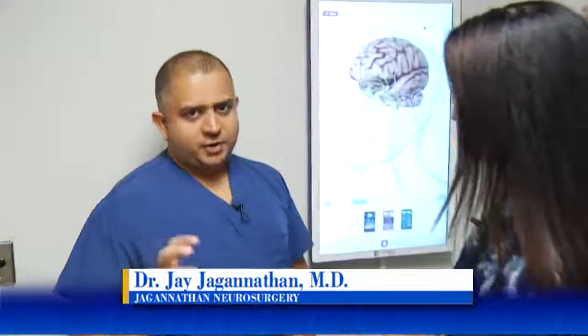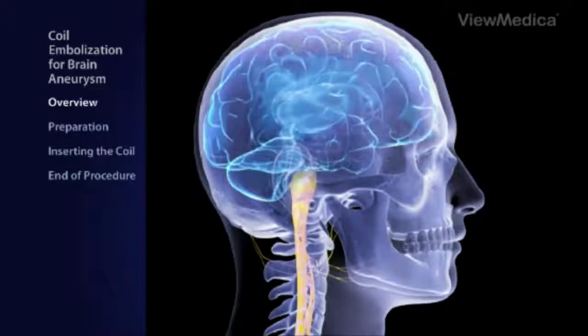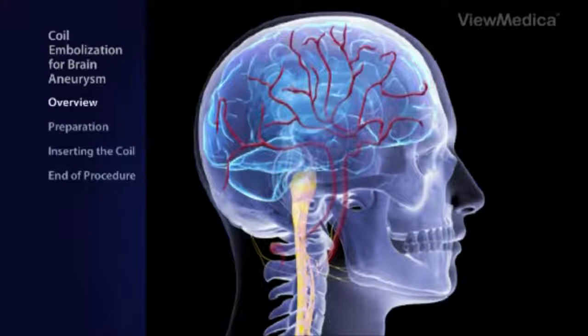An aneurysm is an outpouching of one of the blood vessels. In this case, it's an outpouching of a blood vessel going to the brain. And when there's a weakness in the wall and the vessel can pouch outwards, there's a higher risk of bleeding or breaking of the vessel that can cause potentially life-threatening bleeding into the brain.